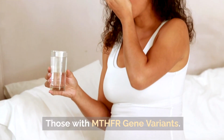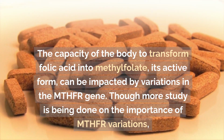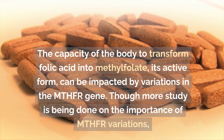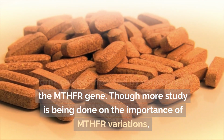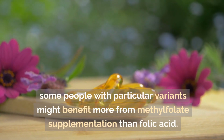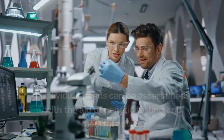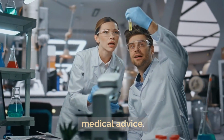Those with MTHFR gene variants. The capacity of the body to transform folic acid into methylfolate, its active form, can be impacted by variations in the MTHFR gene. Though more study is being done on the importance of MTHFR variations, some people with particular variants might benefit more from methylfolate supplementation than folic acid. Individual needs can be ascertained with the aid of genetic testing and medical advice.